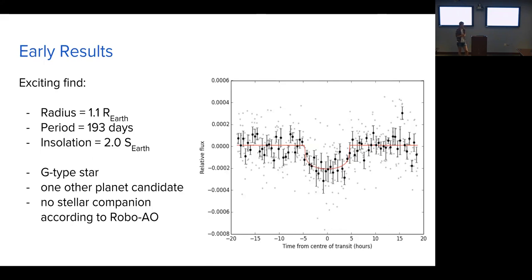It's also around a G-type star, and most of the planets that we found that are potentially habitable have been around smaller stars like M-type stars. So far, there have been robo-AO observations done of the star, and no other stellar companion in the system has been discovered. That's a really good indication that this is not an astrophysical false positive.